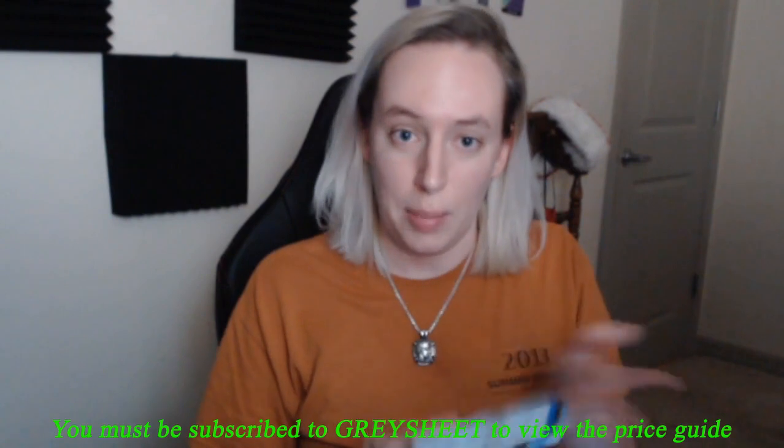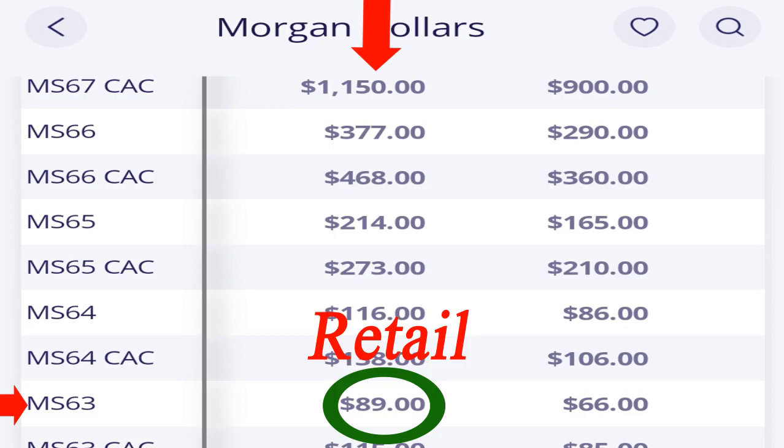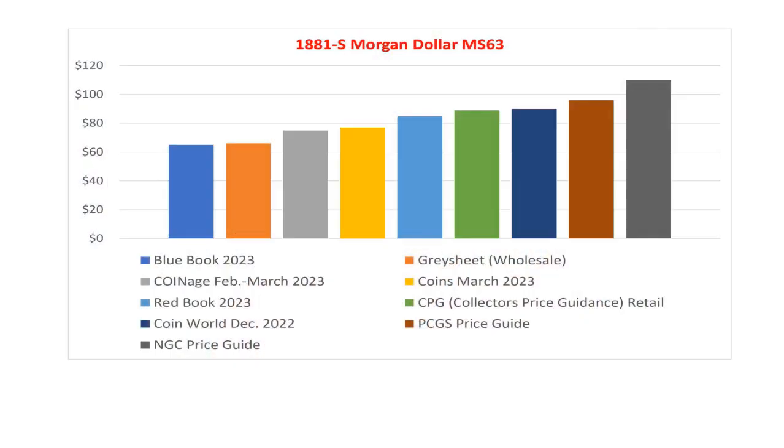They're not too bad of guides, but there are plenty of other price guides at our disposal as well. And then, of course, everybody always knows Greysheet, CDN Publishing. I have them on my phone, on my app. They have both wholesale and retail prices. They evaluated it at $66 Greysheet wholesale, whereas CPG, their Collectors Price Guide retail price, was $89. So you got a good spectrum here of all the different prices, where they all lie, the lowest end being from $65 all the way up to $110.